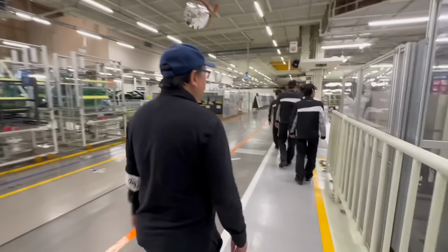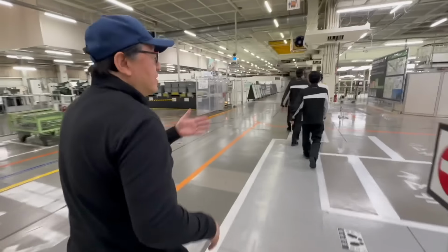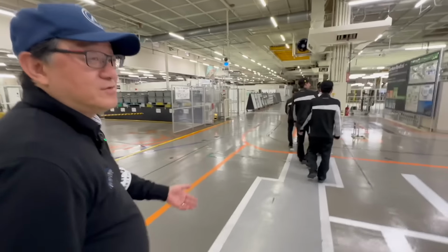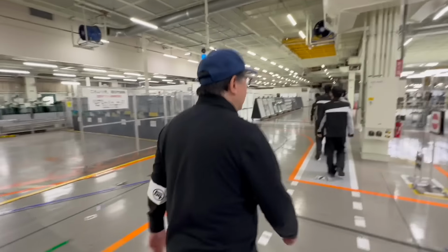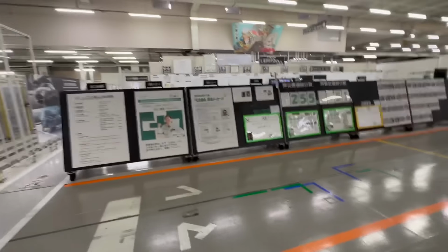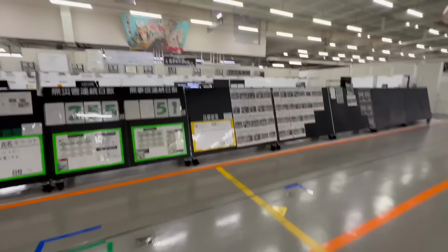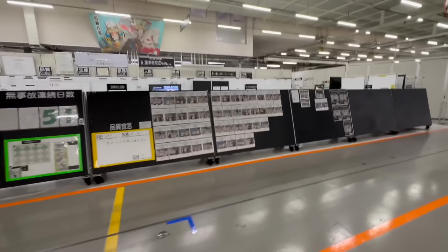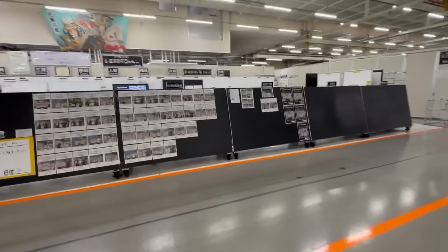They have really cool work clothing. That's production workers' clothing for Lexus. It's a really cool design. It almost looks like a kind of sports or athletics clothing. There's a little display board here showing the plant manager's message, safety record, quality control improvements, Kaizen or improvement project winners, thank you, recognitions. Really good board here.